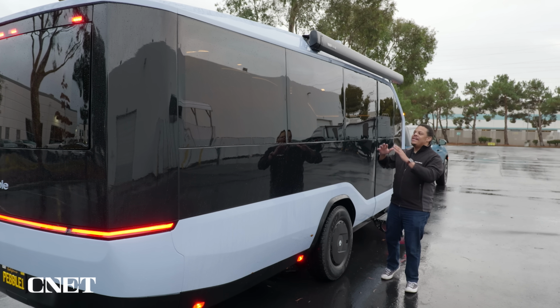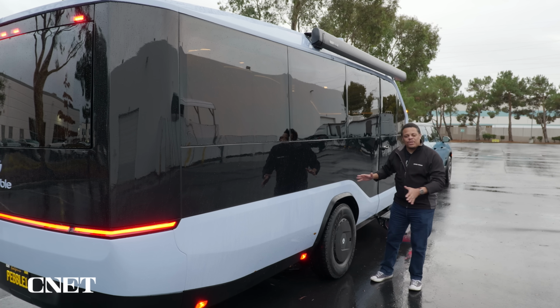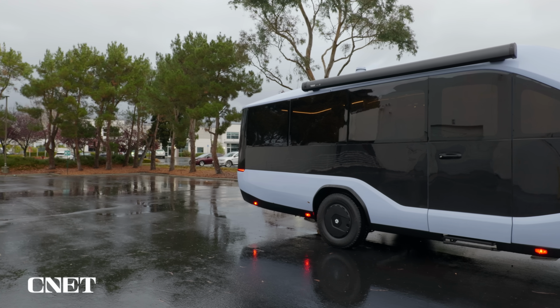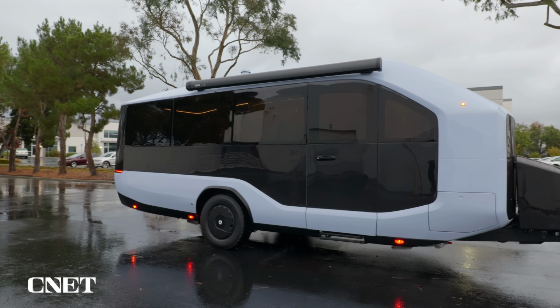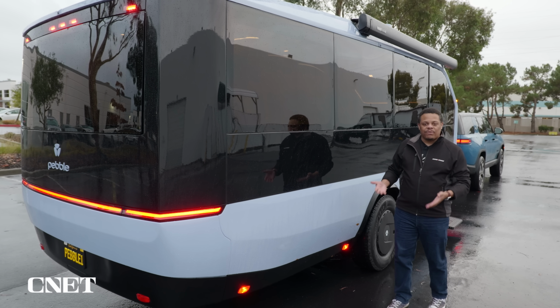Now the broad strokes of the exterior design will look very familiar to anyone who saw our coverage last year. It's still that very glassy, open, glossy aerodynamic design. But if you look closely, you may notice that this wheel is a little bit further back. Their engineers moved it back by about a foot, and they found that that gives you slightly better breakover angle at the rear for when you need to take this thing off-road.